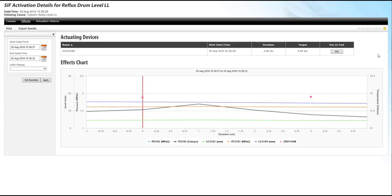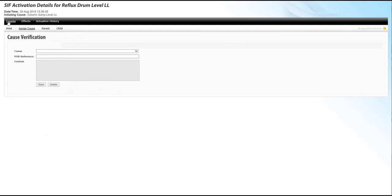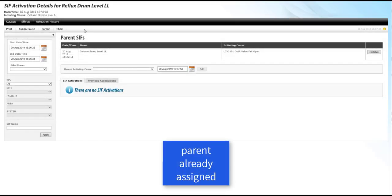The reflux drum level low-low trip occurred because of the column sump level low-low trip. The table and the chart tell us that the outlet pump stopped 3 seconds after the trip was initiated, which was within the 5-second target time. We can confirm that this actuation is a valid test. The cause verification page is used to select the parent SIF that led to this child SIF being activated. The parent SIF's page confirms this relationship has been established.